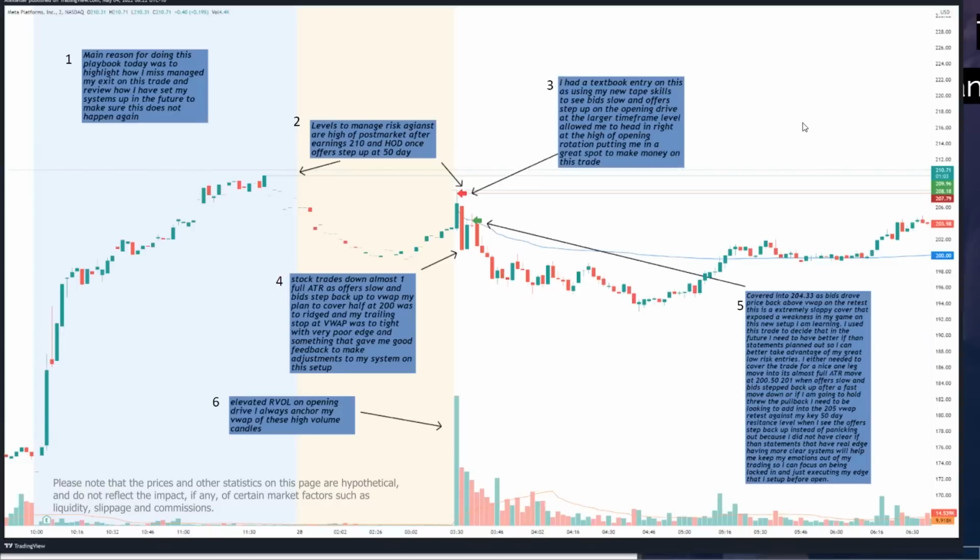So I either need to be looking for that quick move to cover, or if I am going to let it go back and retest VWAP, I need to not be FOMOing out there or have that as my stop. That's too tight. I need to be ready to add there if I'm going to let that go back against me. So five, I covered into 204.33 as bids drove price back above VWAP. My plan was just to stop out if price regained VWAP on the retest.